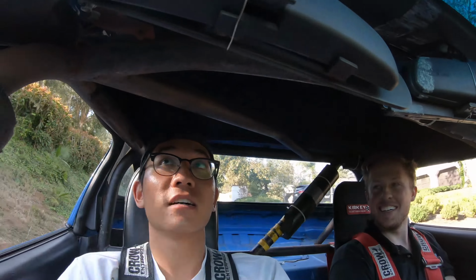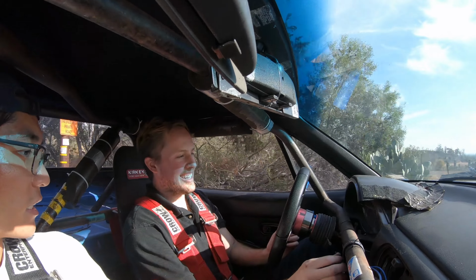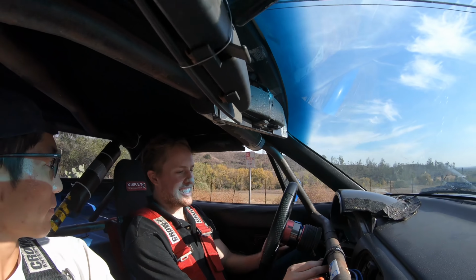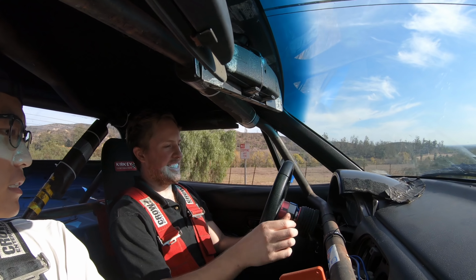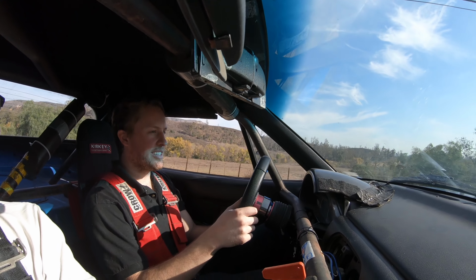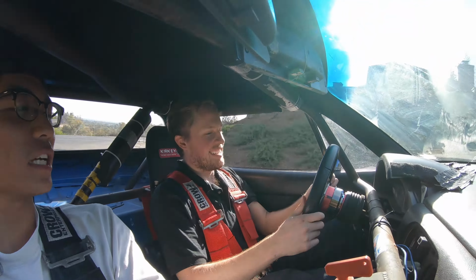Right here. Turn signal says this, like right and left. Yeah. What does this one do? That's headlights, but they don't work. Okay. Alright, I got my right turn signal on. This thing actually feels pretty fun. Yeah, like you had to get going though.